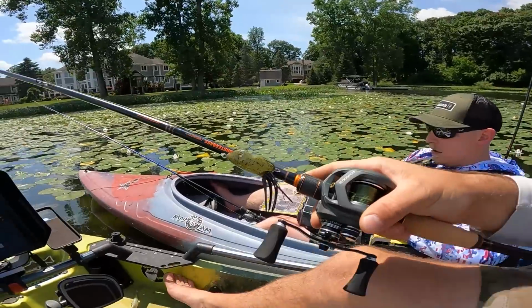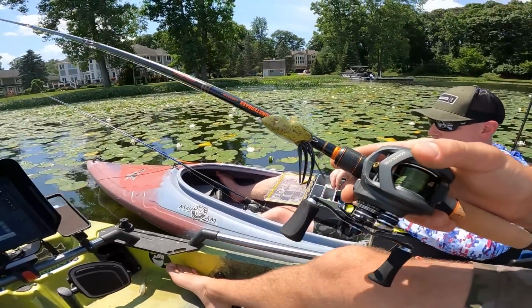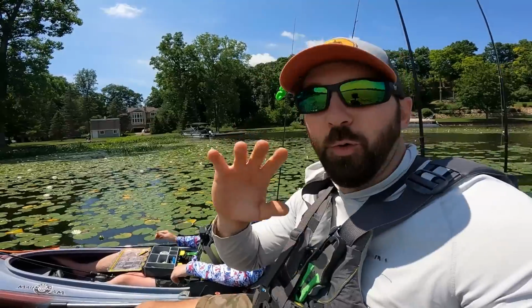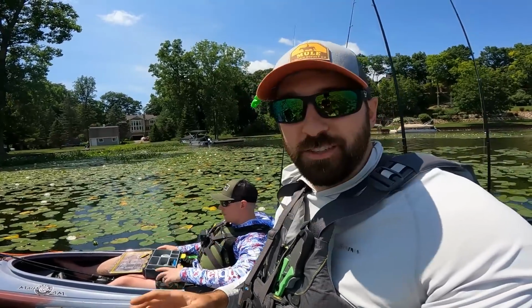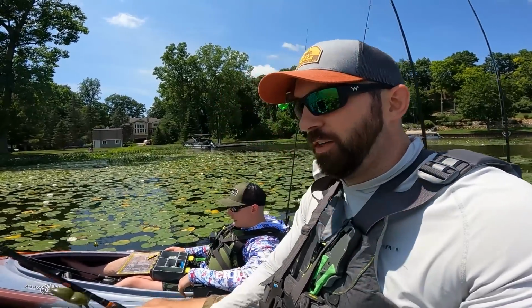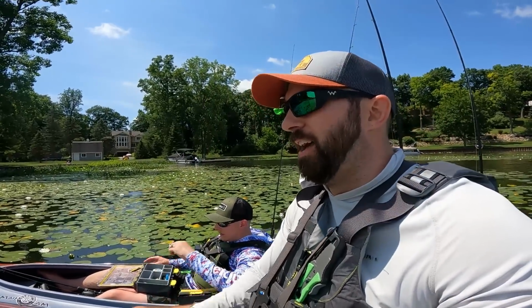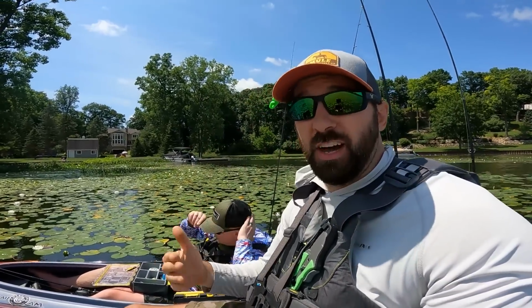All right, next up, I got to hit the frogs. This is my favorite part of the day. No contest. The Scum Frog is awesome. For $5, this is top quality, super high value. If you guys aren't fishing Scum Frogs, I highly recommend it. I have not been disappointed with a single one that I've gotten in the past.